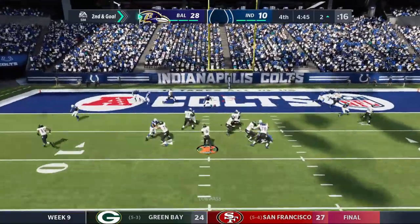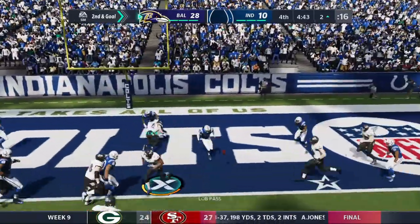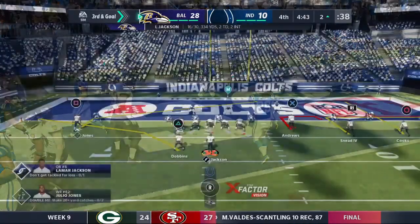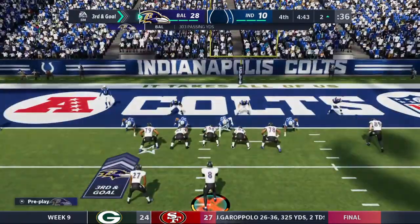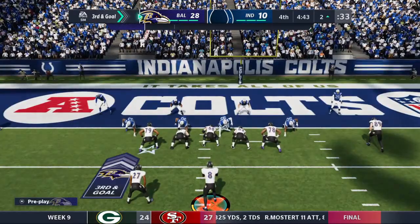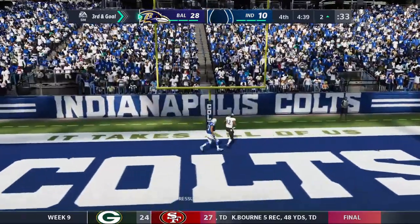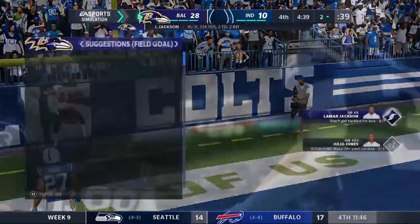And Jackson throwing once more. Toward the end zone, but that's going to wind up incomplete. Julio Jones once again the intended target, but now it's 3rd and goal. 3rd down and goal. To throw again is Jackson. To the end zone, but it's incomplete.